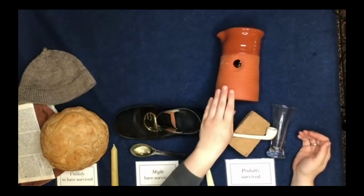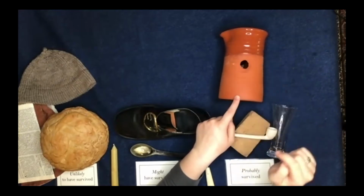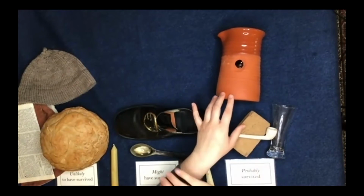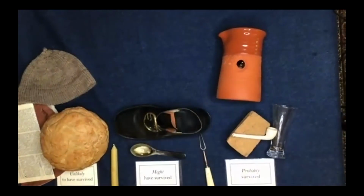Obviously, this one might have been going into a trash pit, into what would become an archaeological dig, because it's broken already. And it would probably get broken further once it got thrown into a trash pit. So that's absolutely right. A lot of these things would be in little bits, and we're gonna spend the rest of our day today looking at some of those little bits and what we can tell about them through history.